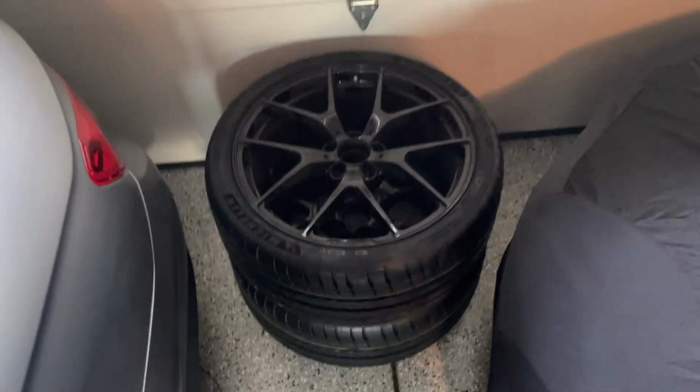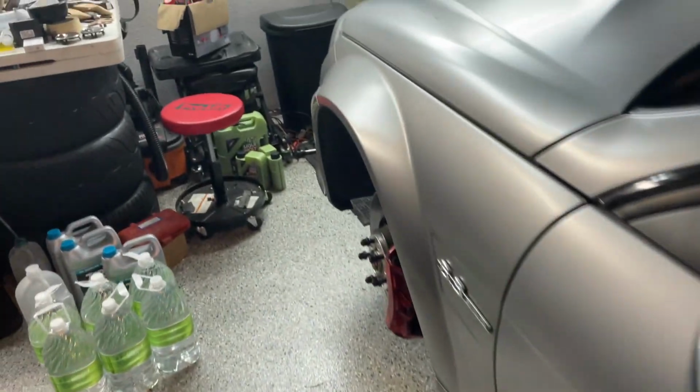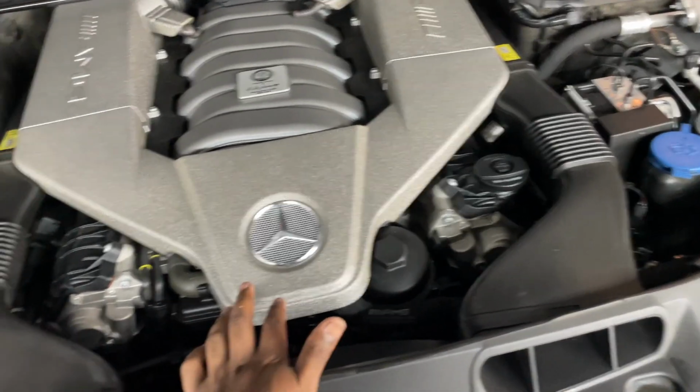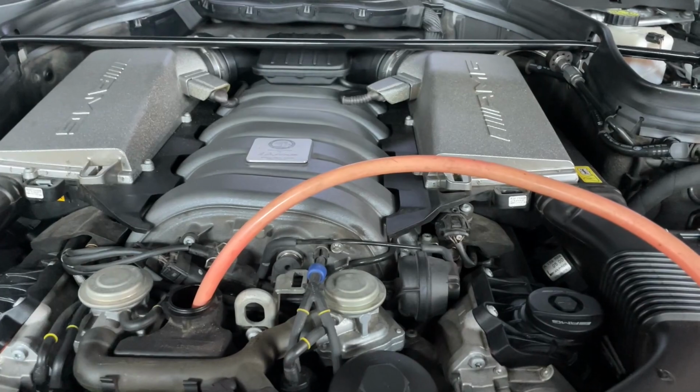Well, I've got my wheels back from the tire shop with the fresh tires mounted, looking good. Gonna put those on the car very soon, but first gonna do some other stuff in the engine bay. Gonna take some covers off and start doing some power steering fluid changes. Nothing major, like I said, not a full flush, just to get some new fluid in the system and some old fluid out. Check out my setup here.